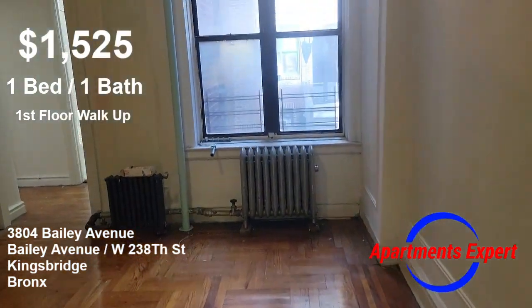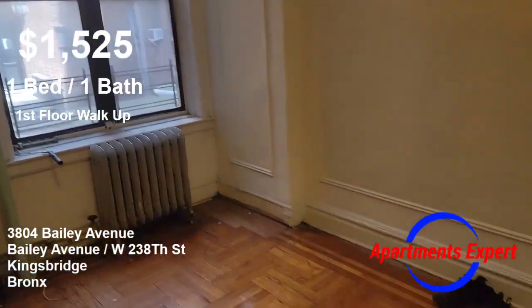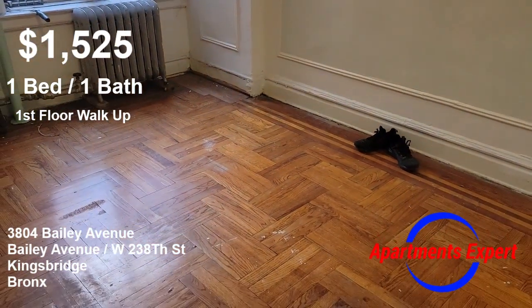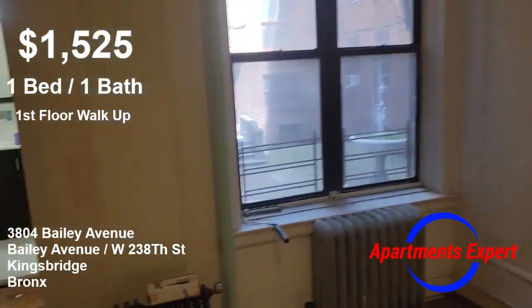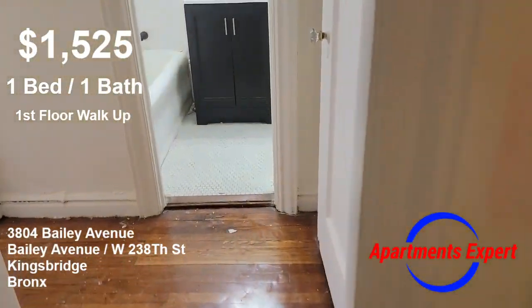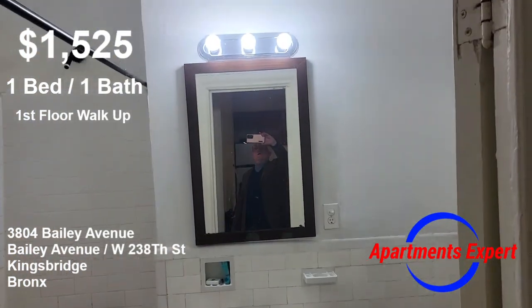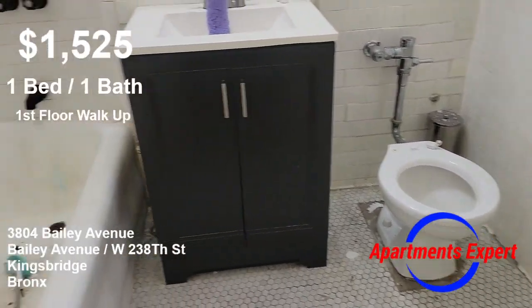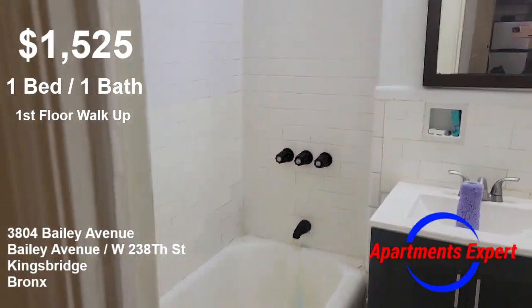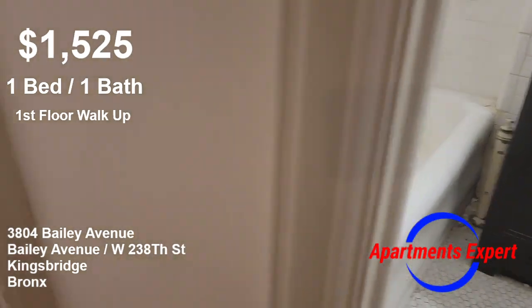Open living room kitchen, nice windows overlooking the courtyard. Could easily fit a sectional, a large sofa, coffee table, entertainment center here. Nice attractive vanity. And yes, for those who will ask, it will come with a toilet seat. Like I say, tenants just moved. We have a lot of cleaning and painting to do, but look at that price.